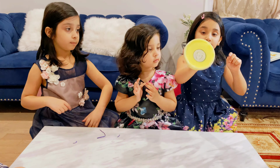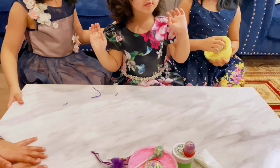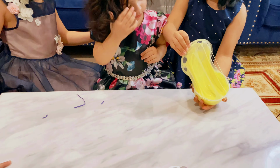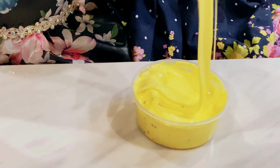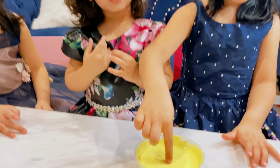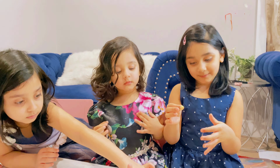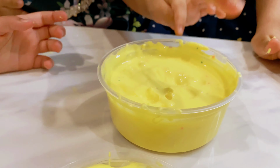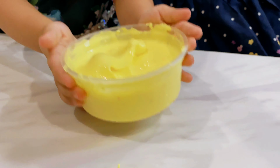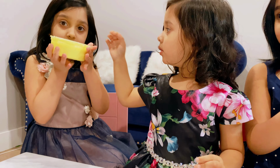We're gonna start with the yellow color. Let's open it. Okay. Let's put it down. Oh my god. Spin the yellow and then smell it. It smells like vanilla. And maybe it's like pineapple or something. It got sprinkles in it. So cool. I am so surprised of this feeling. Smell it. Let's take the whole thing out instead.